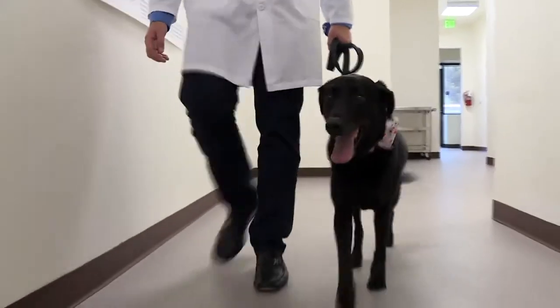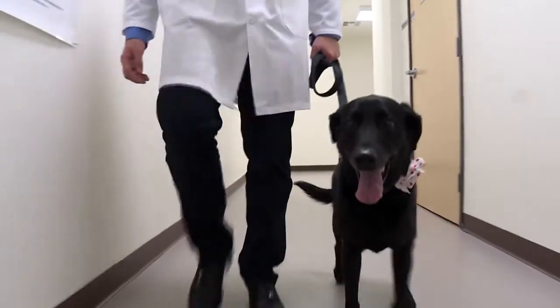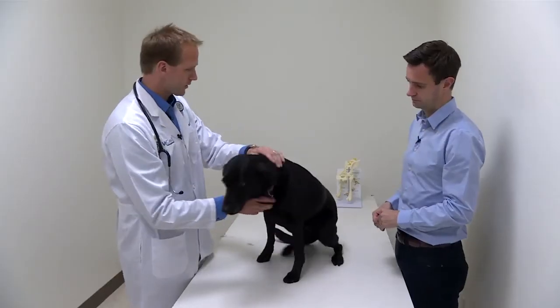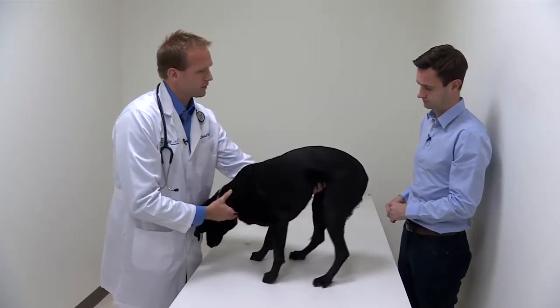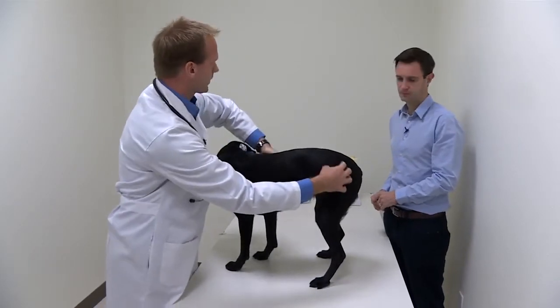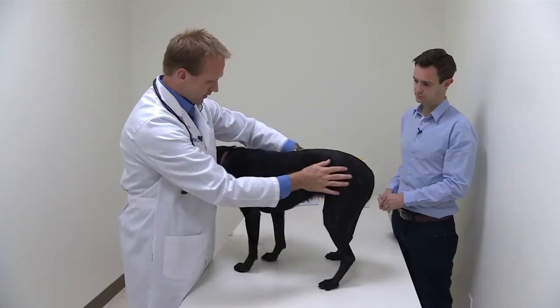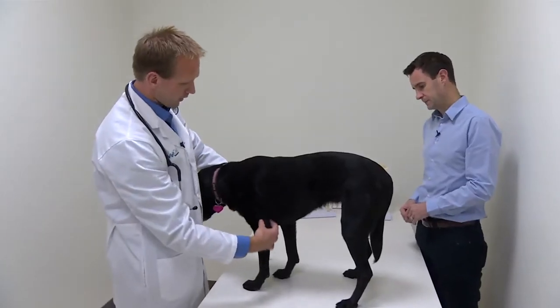Canine osteoarthritis is a degenerative condition which affects the joints of older dogs. The cartilage degrades, causing the bones to rub against one another. As a pet ages, it's very common to see it in their hip joints. So when you're looking back here, you'll see it right up here, right where the femur attaches to the hip, the acetabulum here. Other common sites would be in the shoulder region. Another common point is the elbow.